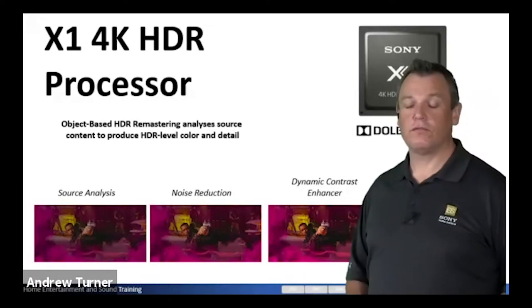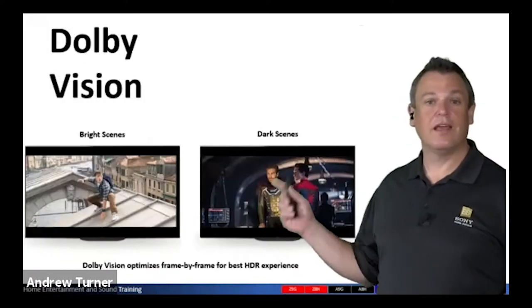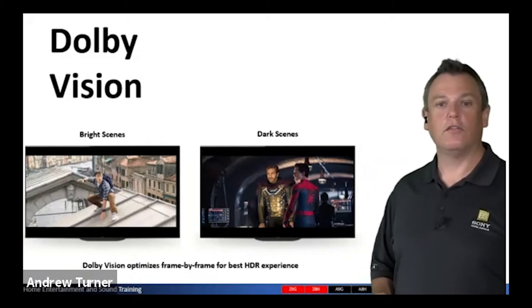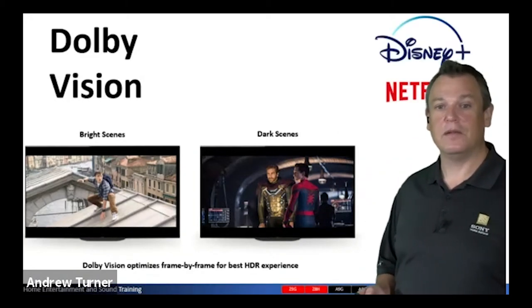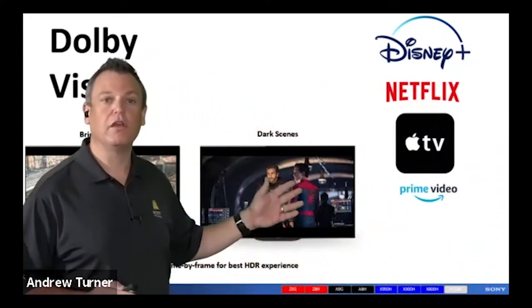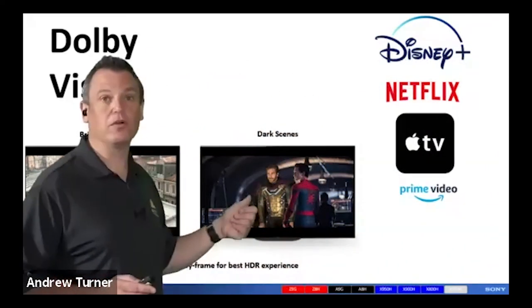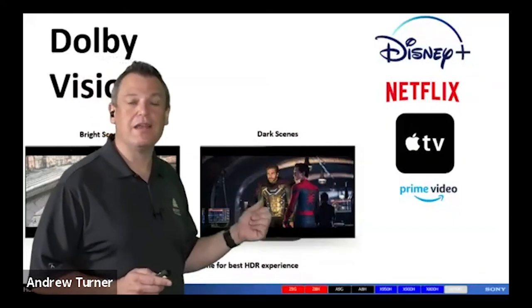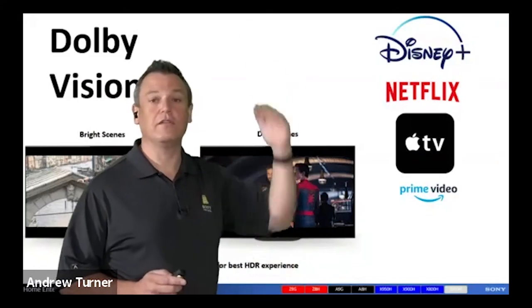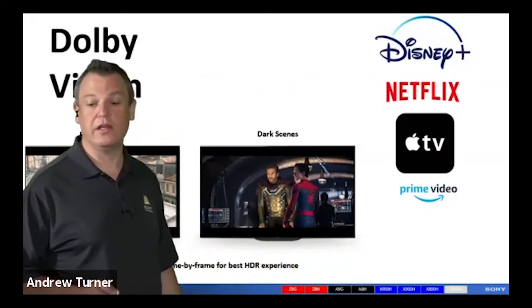Because we are doing this frame by frame process, that means the 800H also supports Dolby Vision. So whether you're getting your content from Disney Plus or Netflix or Apple TV or any of your streaming services or external sources that support Dolby Vision, you're going to get a great implementation of Dolby Vision on the 800H series TVs. And this goes all the way up through the rest of the lineup here.